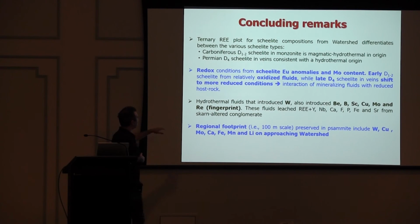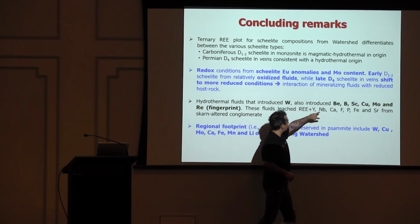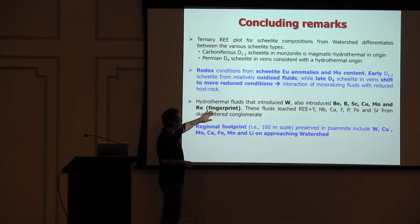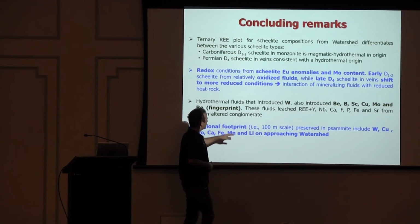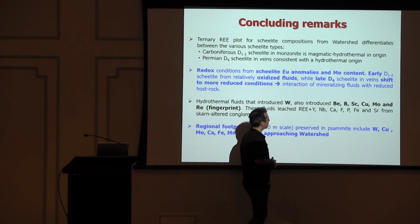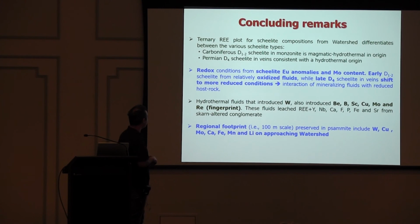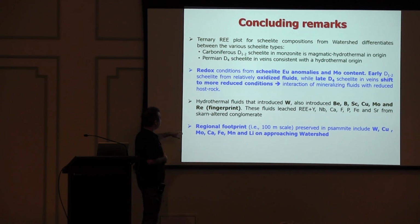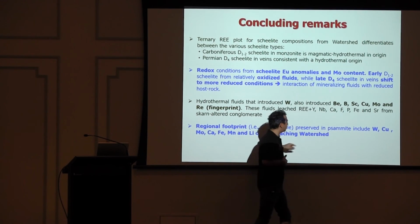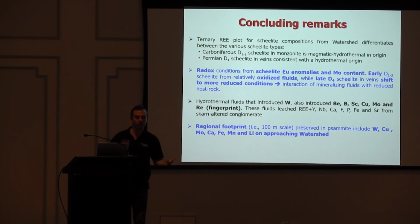And then we have that the hydrothermal fluids that introduce tungsten also introduce beryllium, boron, scandium, copper, moly, and rhenium. So that's kind of the fingerprint of Watershed. And these fluids also leach some rare earth elements, niobium, calcium, fluorine, phosphorus, iron, and strontium from the host rock into those veins. And the regional footprint of Watershed preserved in samite includes tungsten, copper, moly, calcium, iron, manganese, and lithium. That's our approach in Watershed.